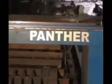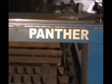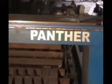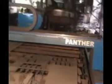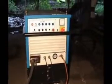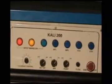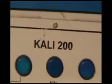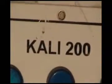This machine has a working area of 6.5 meters length and 4.5 meters width. Equipped with Technocrats Plasma Power Source Kali 200, this machine is capable of cutting up to 70 mm thickness mild steel or stainless steel plates.